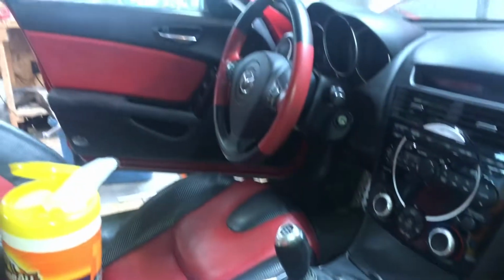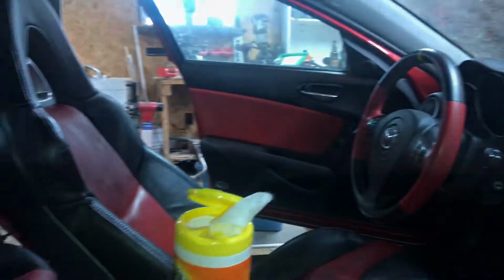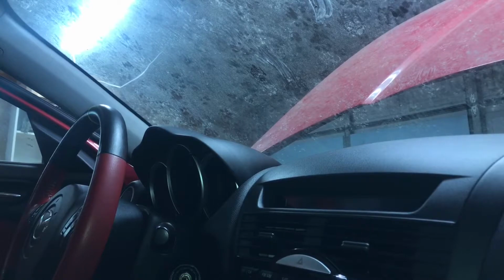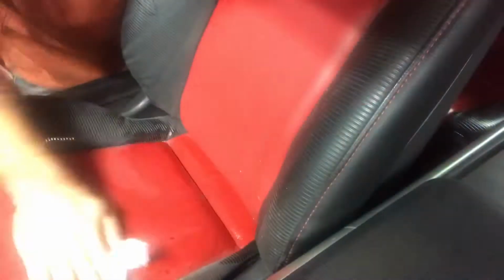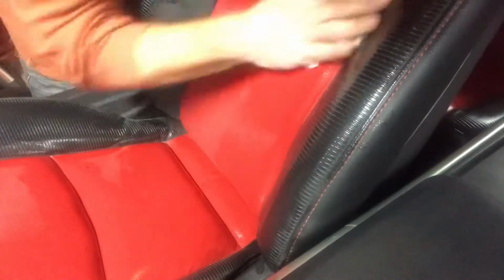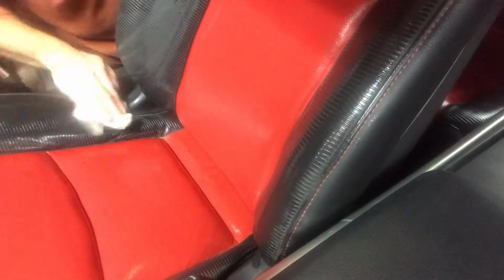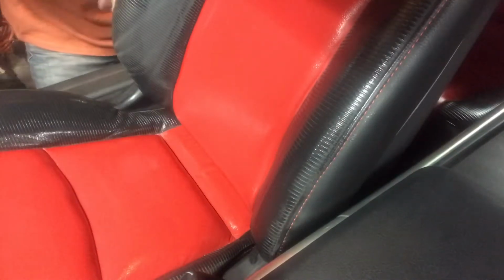You can see it's starting to look way better. It's starting to look a lot better in here. Have the passenger seat to finish off. I thought it was going to be scrubbing and stuff, but no, it's not too bad. The leather on the side here, this is PVC, or some kind of plastic, probably PVC. This was the moldiest, and down the side here, let me show you real quick.